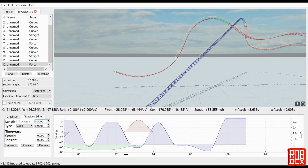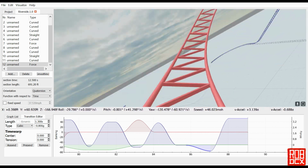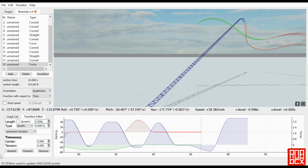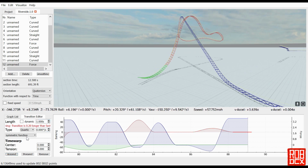One of the things I did do on this drop, I prefer generally long straight drops over curved drops. In terms of curve, I mean like a GCI curve drop. I just don't find them as fun.